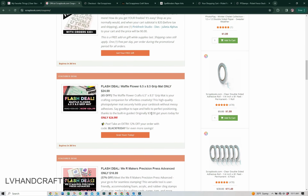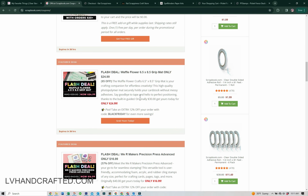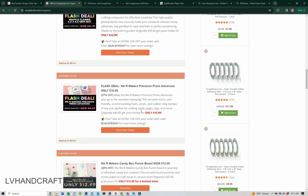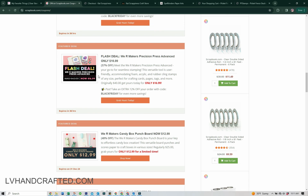Then there are some flash deals. This one's for the waffle flower grip mat. It's only $5 off, so I wouldn't call that a huge savings. But there are some really, really steep discounts on We Are Makers.